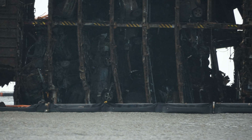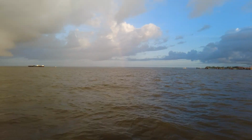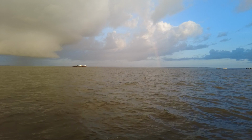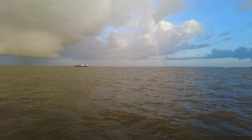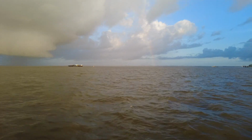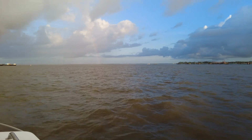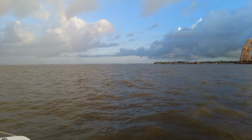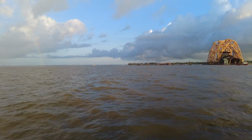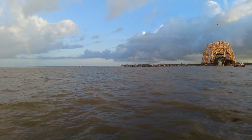Well, a little bit of rain out on the site today, and as we were just getting ready to pull off, we looked over, and there, right in the center of the screen, you can see a faint rainbow developing. And we thought, what an awesome sight to see on the day they complete the last cut and start the lift of that section, to have this rainbow pop out over the wreck site at the St. Simons Sound.